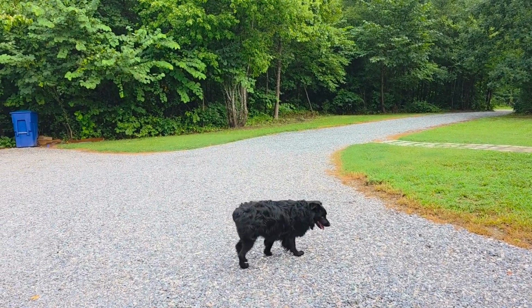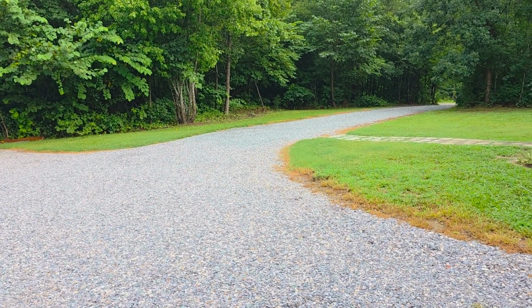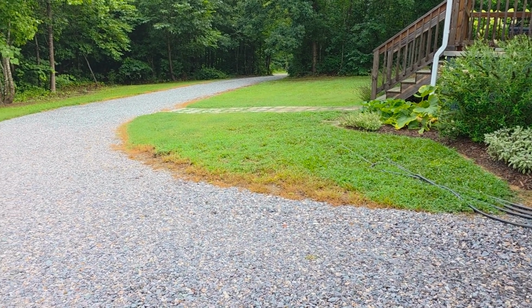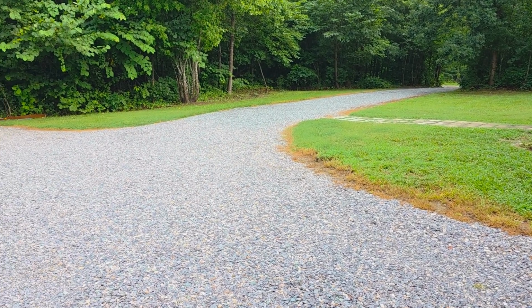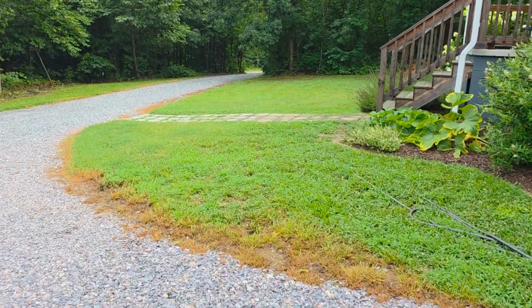I don't like doing it. I really don't. If we had the money for an asphalt driveway or a concrete driveway, then I could just weed eat the edge, but I don't have that kind of income, and that's fine. But let's walk over here.